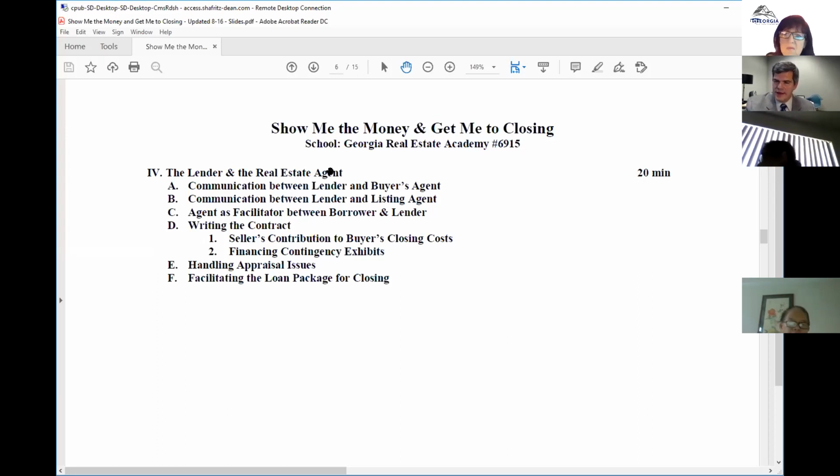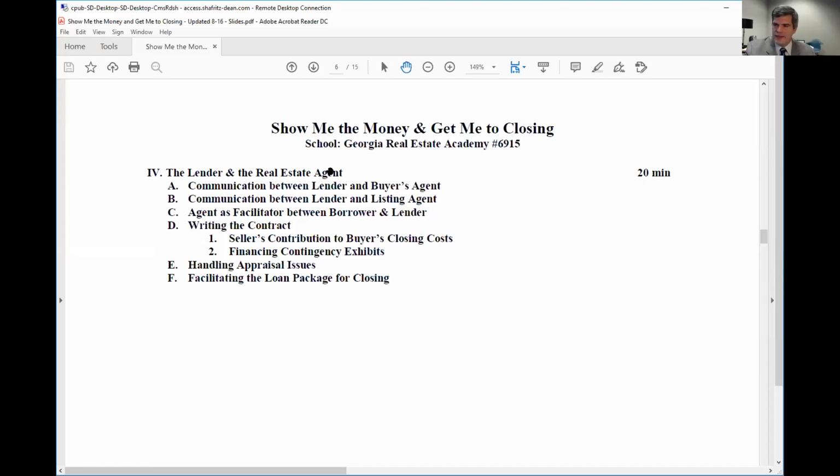But on the other hand, especially in today's market, which has been extremely hot, multiple offers, your sellers are going to be looking for the best offer that they can get, which isn't necessarily the highest sales price. The highest sales price, they might want more contributions to buyers' closing costs. So whether you're the listing agent or selling agent, you need to be looking at each of these and rolling them together and say, what is the net effect? What makes the best offer? And what is actually needed?